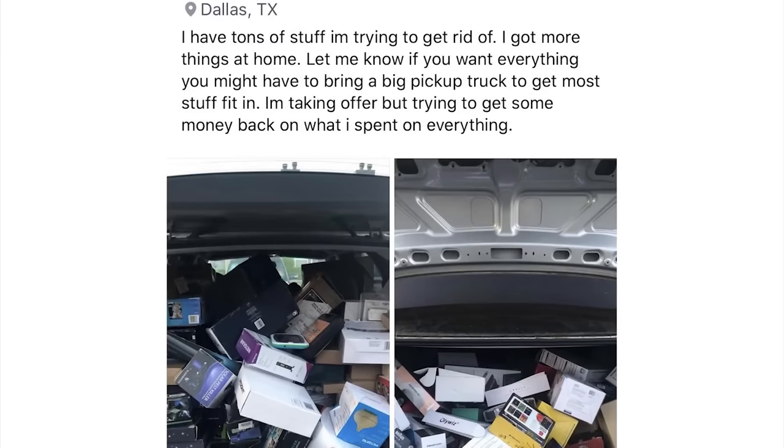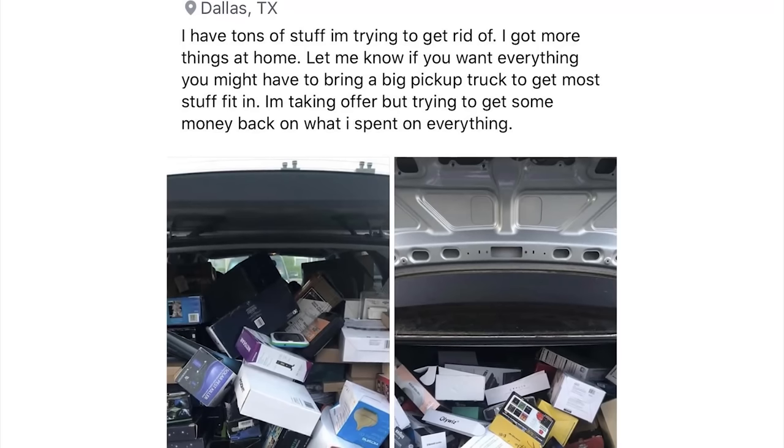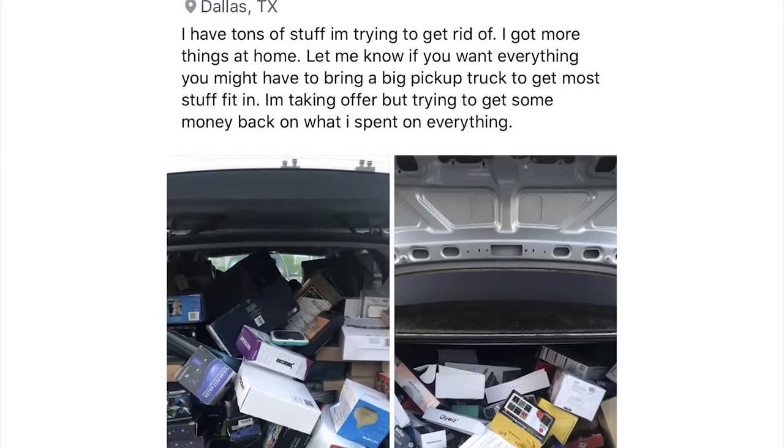$750. I have tons of stuff I'm trying to get rid of. I got more things at home. Let me know if you want everything. You might have to bring a pickup truck to get most stuff in. I'm taking an offer, but I'm trying to get some money back on what I spent on everything.